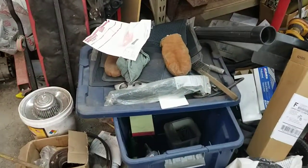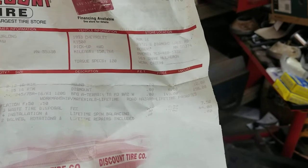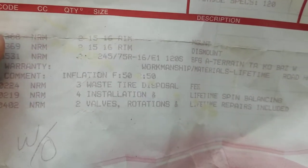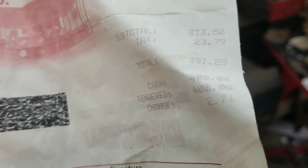More junk. Let's see here. What do we got here? Oh, it's for my T-Rock. My old T-Rock. Heavy ply tires, blah, blah, blah. I had two, I bought two. $400 roughly.